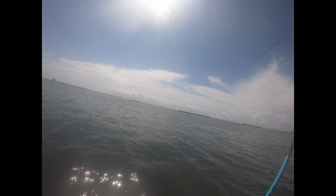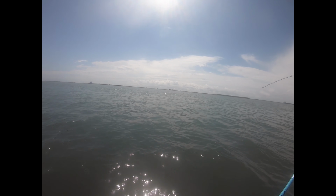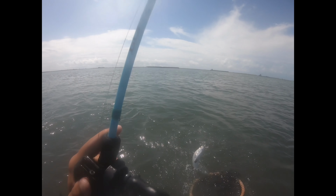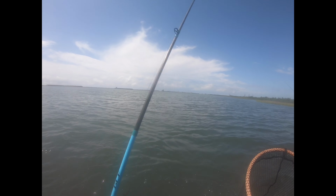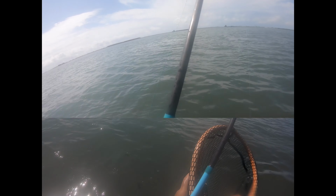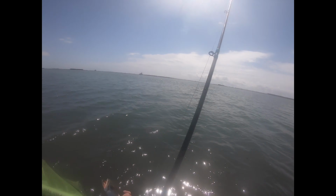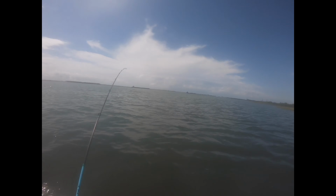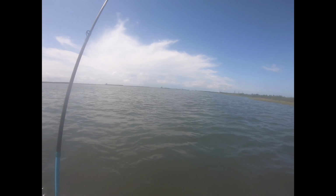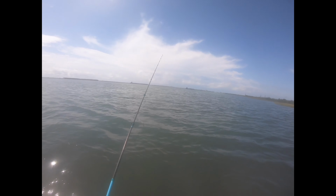There he is. Feels like a little better fish. That is a better fish. Keep count for me, that way Dan doesn't try and say I'm cheating. That's 4. That's 4. No, I don't care. Just being this close to the blowing up. Got him. It's a decent little trout. Probably keep.